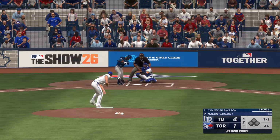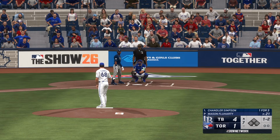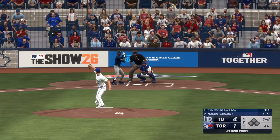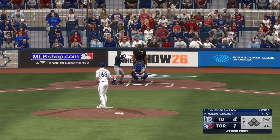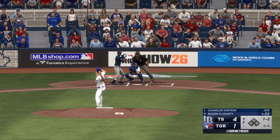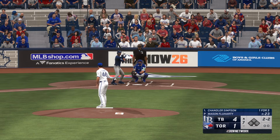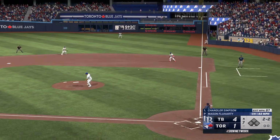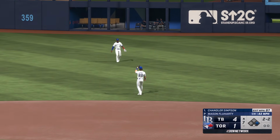The 1-1. Fouled off left side. Knocks that one away, and we'll do it again. Ball. Hard grounder into the outfield for a knock. And a good start to the inning.